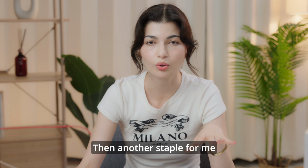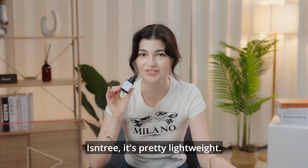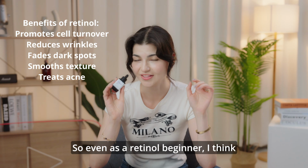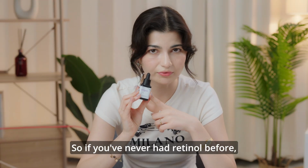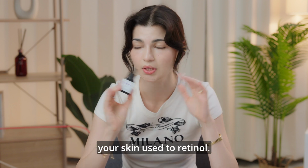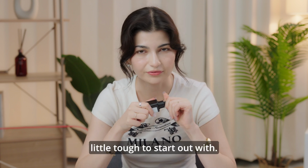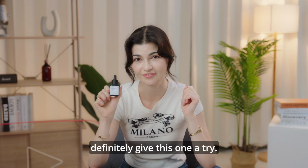Then another staple for me is retinol every evening. This retinol from Isntree, it's pretty lightweight, so it's not that concentrated. So even as a retinol beginner, I think you're not gonna have any problems with this one. So if you've never had retinol before, this might be a good start to kind of get your skin used to retinol. I know brands like The Ordinary have stronger retinols, but those might be a little tough to start out with. So if you have access to Isntree, I'd definitely give this one a try.